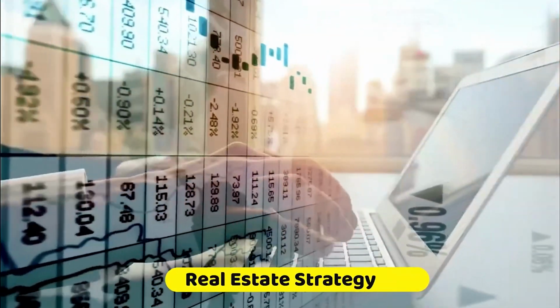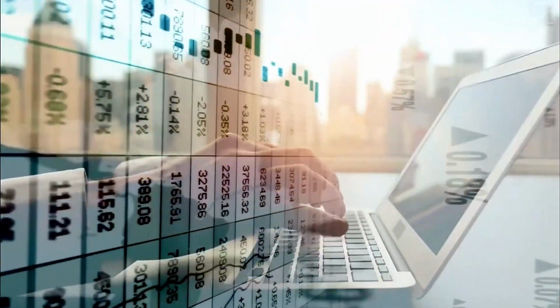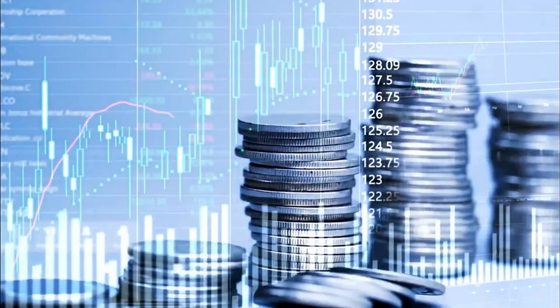Let's explore the strategies to turn property into profit in Panama. Turning property into profit isn't just a real estate strategy. It's a smart financial move. Let's break down the steps to make your property a true asset.